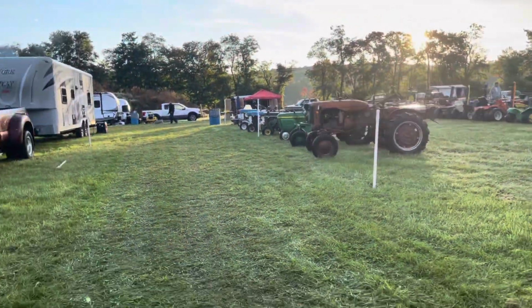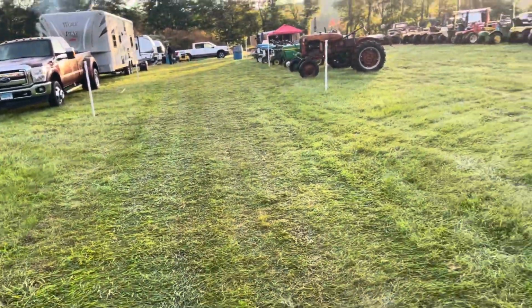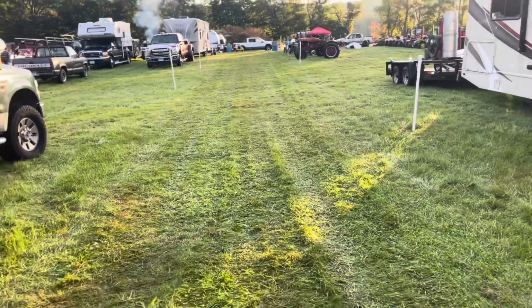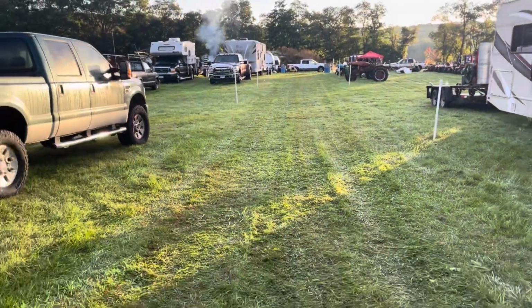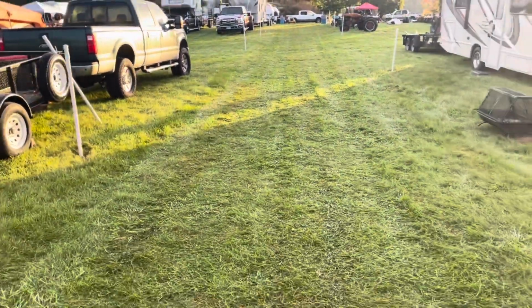I'm not quite the aficionado of big farm tractors like my father is. I tend to specialize more in the GTs, personally. Nothing too promising yet, but it's 7:30. They just opened a half hour ago. A lot of people aren't even here yet.